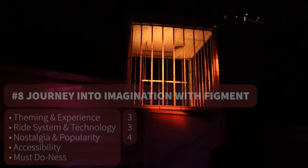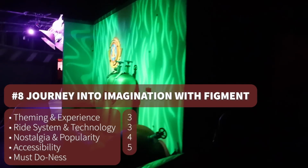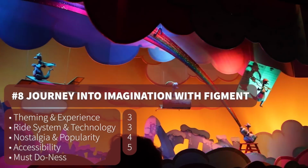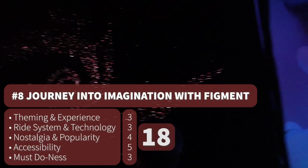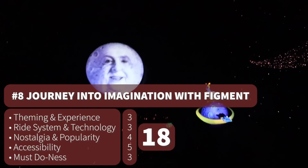Though people do miss the previous iteration of this ride, the original iteration, Journey into Imagination, this ride is still nostalgic for a lot of people. Figment is very nostalgic for a lot of people. Netting him a 4 out of 5. Accessibility is going to be a 5 out of 5. This attraction can accommodate guests who cannot leave their wheelchair, which is amazing. And then finally, must-do-ness is going to be a 3 out of 5. It's in the middle. It's a ride, so it's a little more must-do than shows, but it's still something that could be skipped if you don't care too much about Figment.